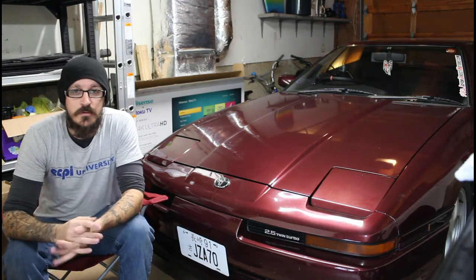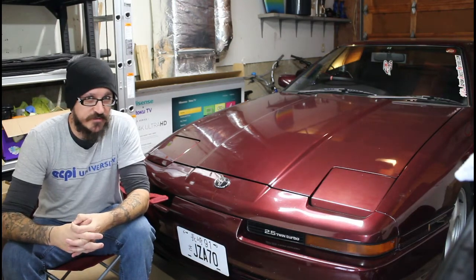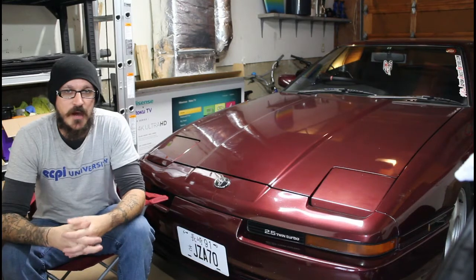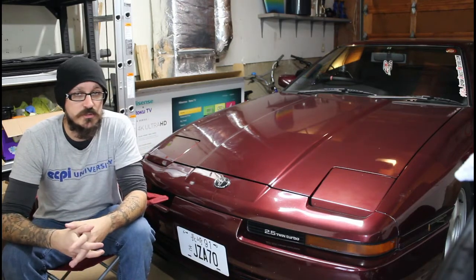What's going on, everyone? My name is Chris, and this is my 1991 JZA70 MKIII Toyota Supra. I picked it up a little over a year ago, almost a year and a half ago, while we were in North Carolina. I went through a small dealership in Irmo, South Carolina, called Japan Direct Motors.